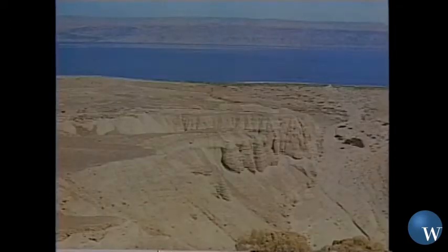it's a very desolate area. But the story is that there was an Arab shepherd boy, whose name, by the way, was Muhammad ad-Dib, and he was pursuing a lost goat. He was about 7.5 miles south of Jericho, which is in the area you're seeing on the screen. He apparently threw a rock into one of the caves there, heard something break, went over and found some jars, and they contained leather scrolls. Well, after a number of others came in and explored them, they discovered all these scrolls of the Dead Sea.